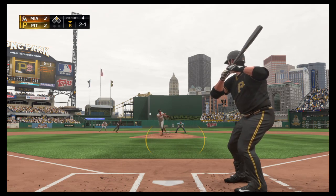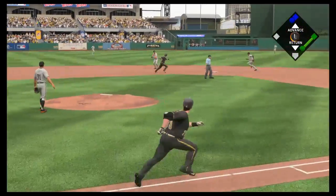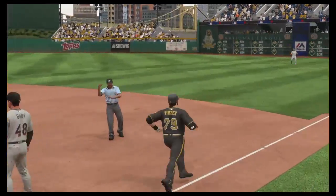Trying to hold the lead. Hit on the ground to short. Throw on to first in time. 1 away.